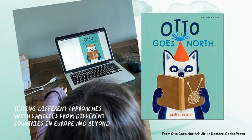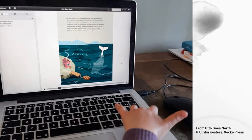We present here one of the experimentation implemented by a French family in Sweden, a girl aged 7 and her mother. The family received the digital ebook Otto Goes North by the Swedish author-illustrator Ulrika Kestere.